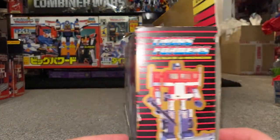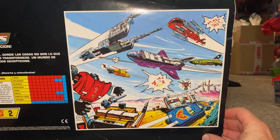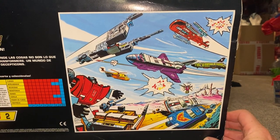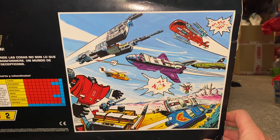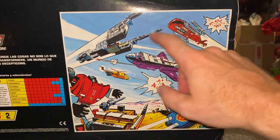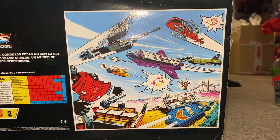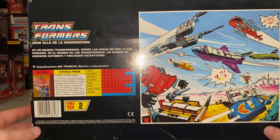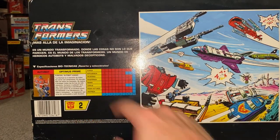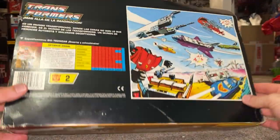The problem with this is at the back, I really, really don't like that battle scene. I could be pedantic and say it's better than the mailaway one, but they're all adverts anyway. This is advertising the figures that came out in the Classics line of figures, which we can see there. You can also see that the robot points are now down to 2. And again, we've got his tech spec, but with some Spanish writing. Everything else is exactly the same.